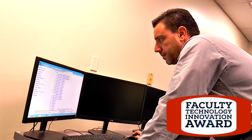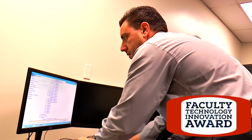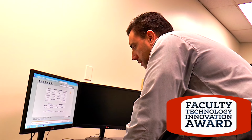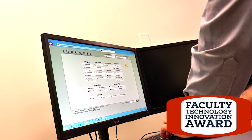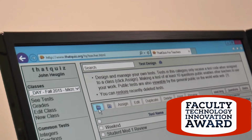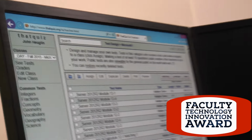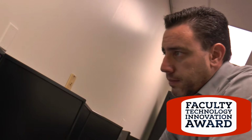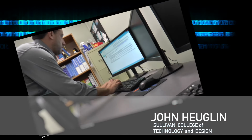I use Ngrade, which is an electronic gradebook. It allows me to enter grades in the gradebook and students to gain access to that from anywhere all the time. Also their homework and things of that nature. Also use a technology called thatquiz.org website where I put homework and tests and students can gain access to that from anywhere they're at. It automatically grades their homework and gives them immediate feedback as well. I also use YouTube to create technical videos.